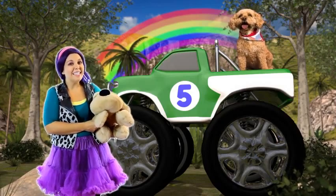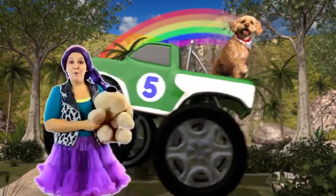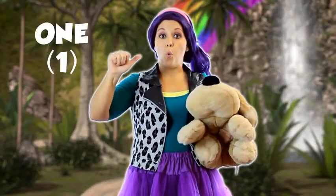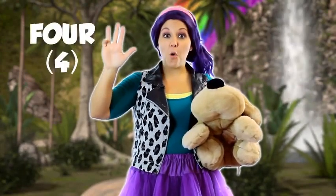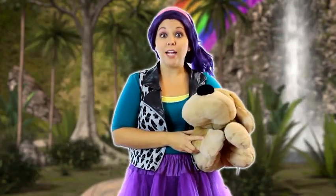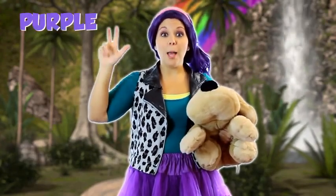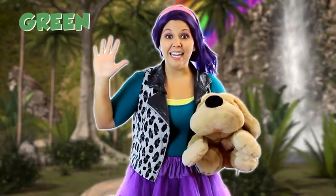Everyone say bye to Lizzie. Bye. Wow, we've learned a lot today. We counted to 5 with our monster trucks. 1, 2, 3, 4, 5. And we learned 5 different colors from our monster trucks. They were blue, purple, pink, red, and green.